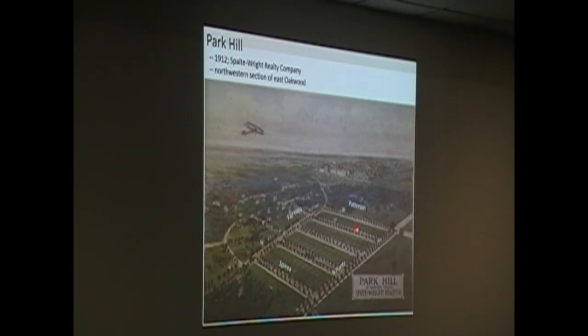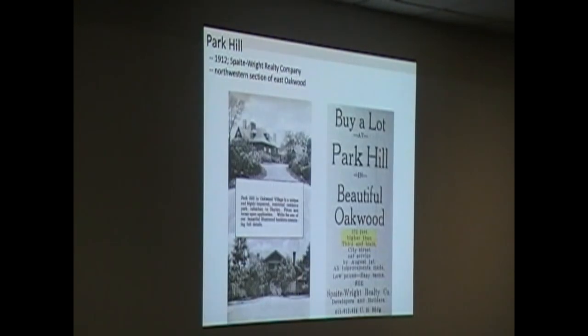Meanwhile, south of there in 1912, Park Hill was platted by what was known as the Spate Wright Realty Company. This was the first plat in what we think of as being East Oakwood. This is Far Hills Avenue here, Patterson Road right here, of course, so we're going down in the Five Points area here, John H. Patterson's estate here, National Cash Register and what was then called St. Mary's College, later University of Dayton here. So a few streets platted here by Spate and Wright.